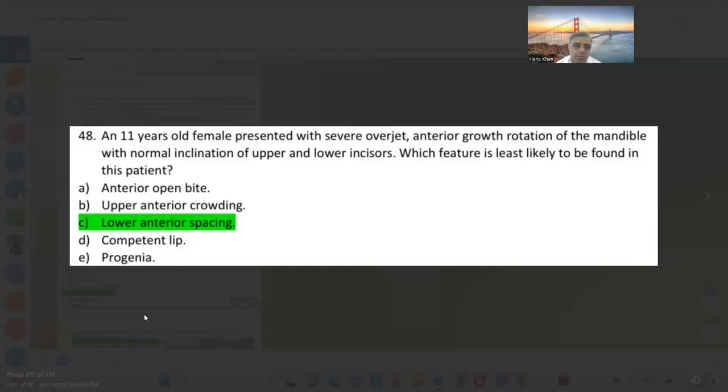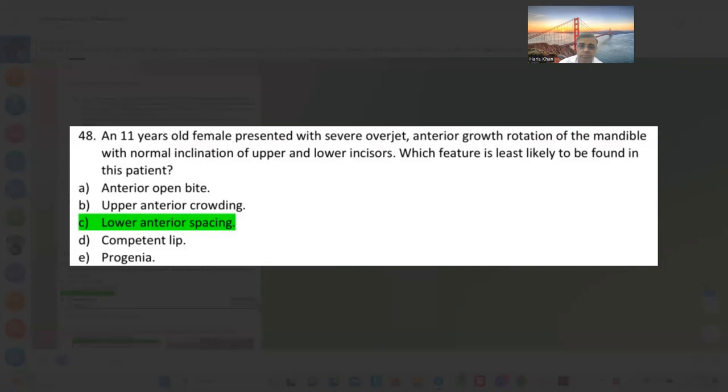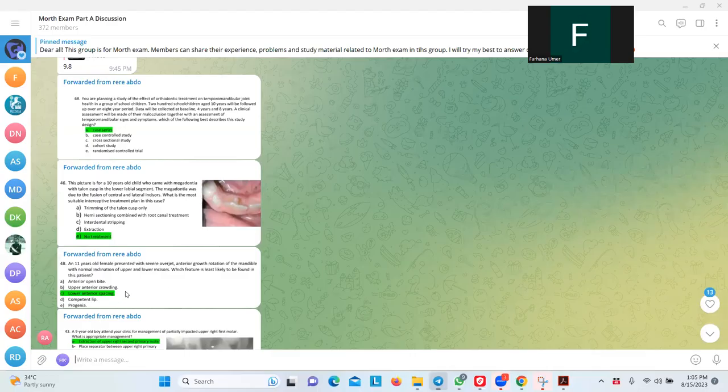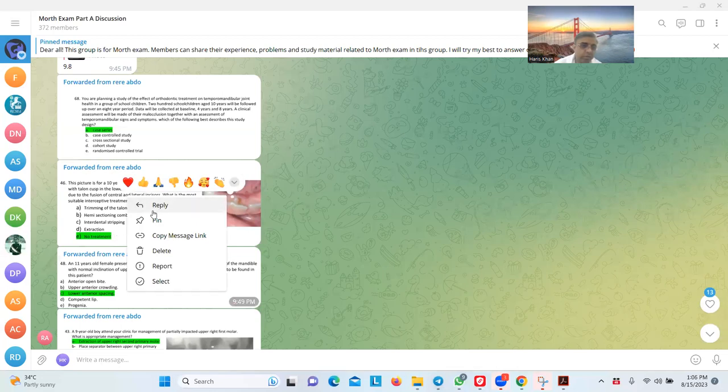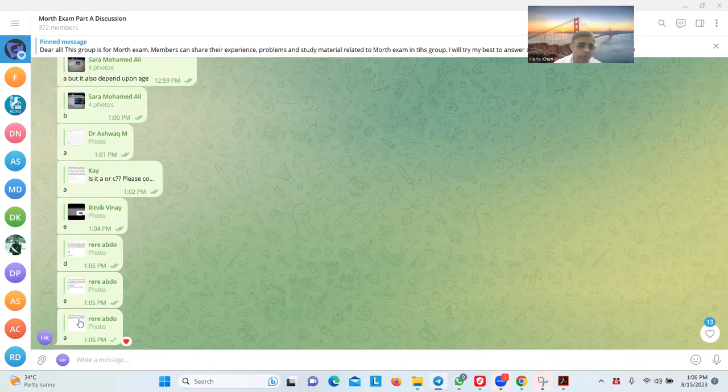An 11 year old presents with severe anterior growth rotation of the mandible with normal upper and lower incisor inclination. Which feature is more likely to be found? We have solved this one. Anterior growth rotation means deep bite, right? Counterclockwise rotation of the mandible with normal inclination of upper and lower incisors. What feature is likely to be found in this patient? Anterior open bite, no. Upper anterior crowding, lower anterior spacing. Sir, it is least likely to be found, so it's anterior open bite. Yes, sir. Least likely because it is a feature of the posterior growth rotation. It's a forward rotation, right? Or a counterclockwise rotation.